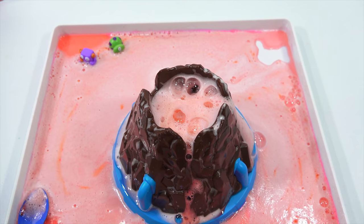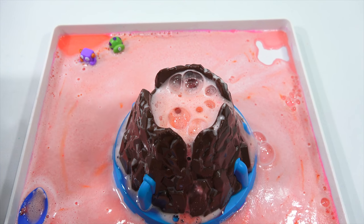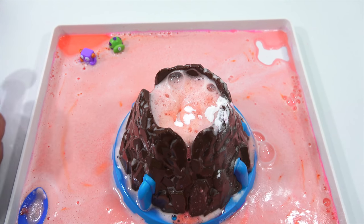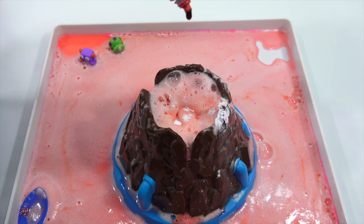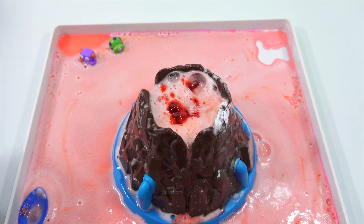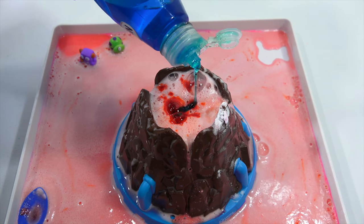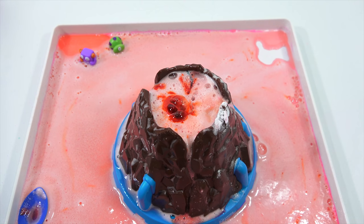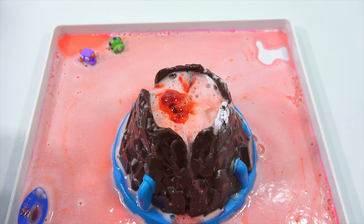Well, let's add some more. Hey, experimentation time. Got plenty of vinegar, got plenty of baking soda. Okay, some more food coloring, just for fun. Just a little, just a few drops. One more squirt of this. And now the vinegar. Here we go. This is going to be cool. One more time.